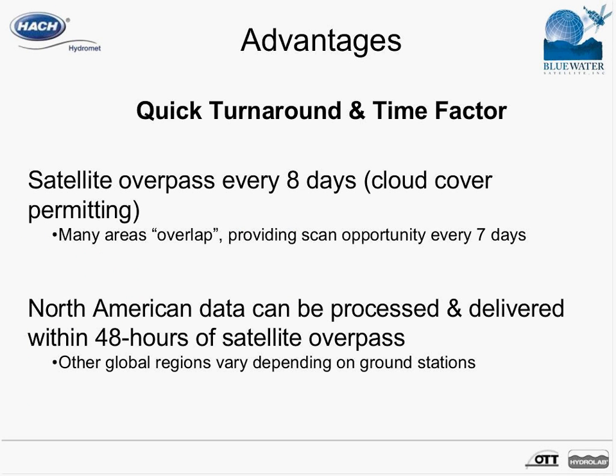Some other advantages. Landsat 5 and 7 cover every square inch of the Earth every 8 days. And in many areas, there's overlap, allowing new data every 7 days. For waters in North America, we can normally provide a report within 48 hours of satellite overpass. Turnaround in other regions of the world really depends on the ground stations that are receiving the satellite data, but it's normally a case of days, not weeks.